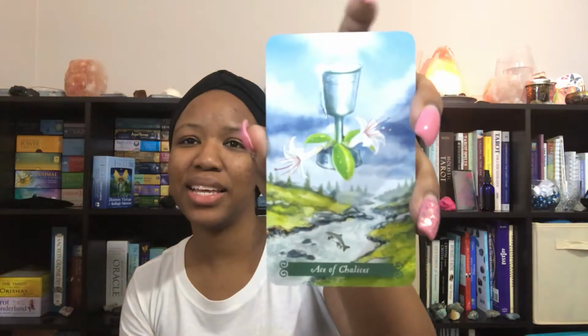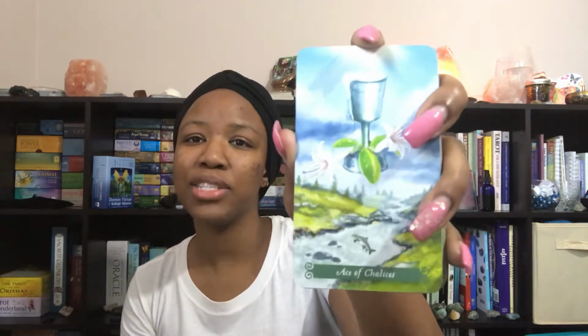Have I done readings with it? I did an interview spread with the deck, but otherwise have not worked with it. And this is the Ace of Chalices or Ace of Cups. What I also like is how every card not only has the tarot meaning behind it, there's also a plant and animal meaning on each of the cards.